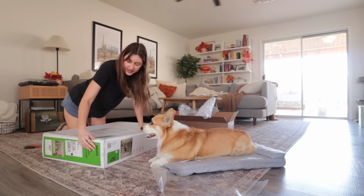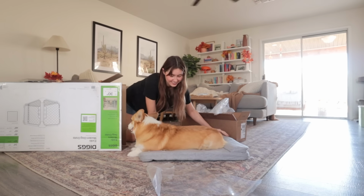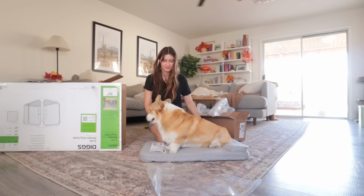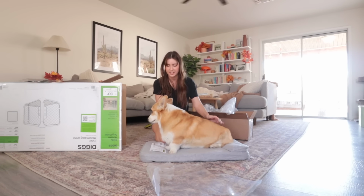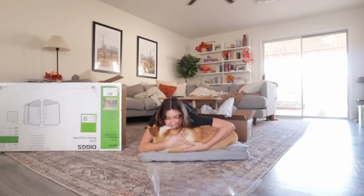Hi, is that your new bed? I hate opening boxes. Do you fit on here? I don't know. Can you lay down? Lay down. You get your new bed.